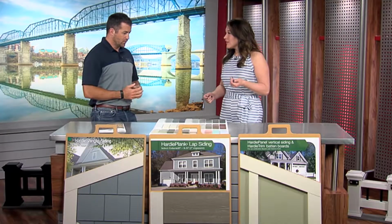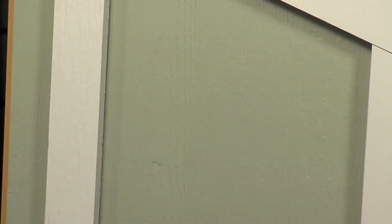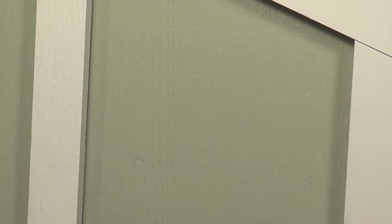And along with colors, there are a few different styles of the siding as well, as far as the actual look of it. We have lap siding, which is the most popular. Then we have shingle siding, which gives a little detail. Usually we use it in the gables, or if you want to highlight an area of your house. And then we also have board and batten, which gives you more of a vertical look. So if your house is shorter and you want to make it feel taller, typically we go with a vertical board and batten siding, which will give your house some more height.